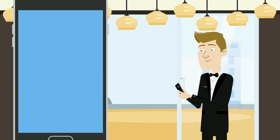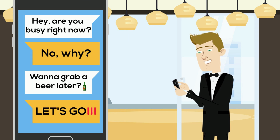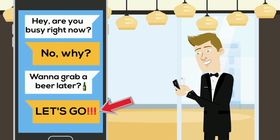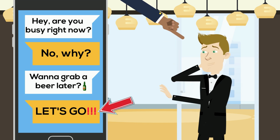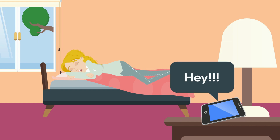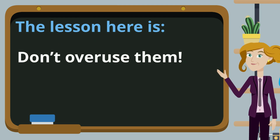People and writers sometimes consider that more exclamation marks relate to their message better or get their point across in an exciting way. They overdo these punctuation marks to make the reader pay more attention to the text and interpret the feelings they're trying to express. While this is partially true, it also makes the reader interpret it differently and get tired of reading it. The lesson here is, don't overuse them.